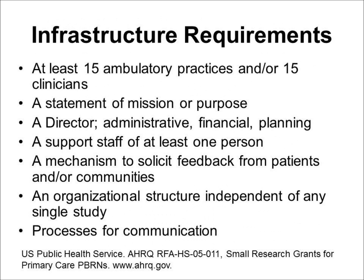So I had this slide up last week, and I'll just touch on it again. The infrastructure requirements that were set forth by AHRQ, which is probably the biggest funder of practice-based research, is that to have a PBRN, an organization must meet these requirements. At least 15 practices and/or clinicians, a statement of mission or purpose, a director, a support staff, some mechanism for soliciting feedback, an organizational structure that transcends any single study, so just a group of practices coming together to do one study is not a PBRN, and then processes for communication.